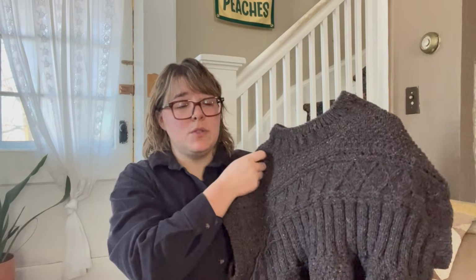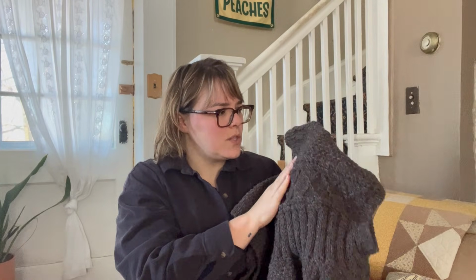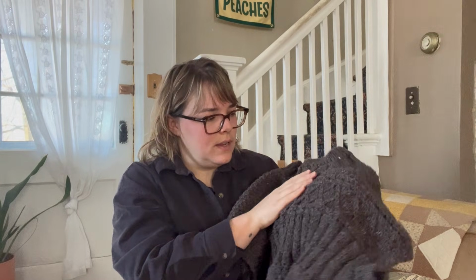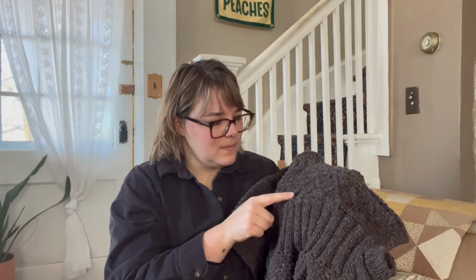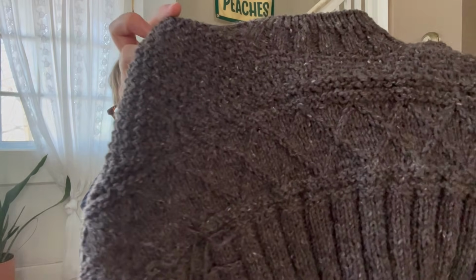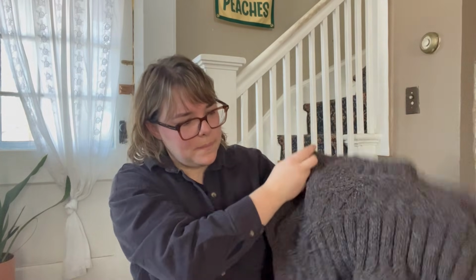This is my first time doing moss stitch, which I really love. I love the way it looks, especially in this yarn. It's just such a nice texture. This is also the first time doing these little, I don't even know what they're called, but they push the stitch forward so that it looks raised. I think it's a false cable maybe, but I love this so much and I'm so excited.